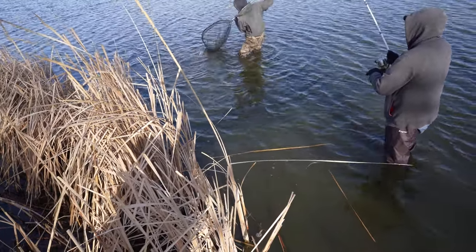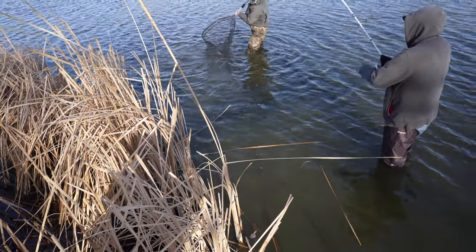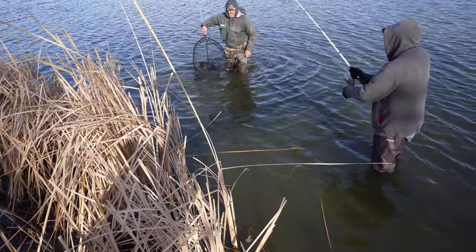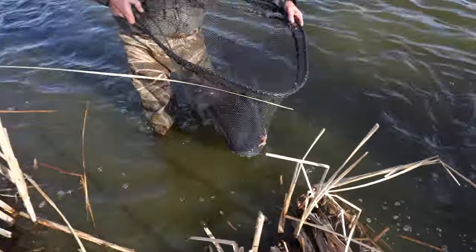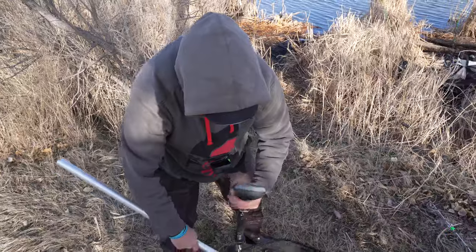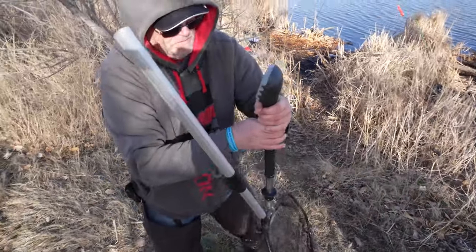Just go for him. Go for him if you see him. Oh my God. Oh, he's got a massive one. I can see that. Oh my God, that's bigger than my 22. I got a monster, guys.